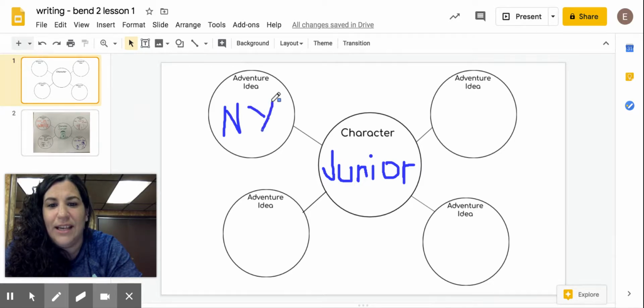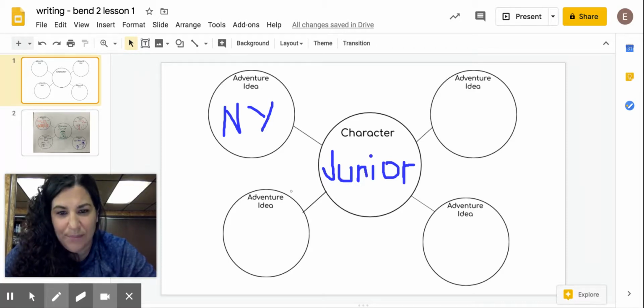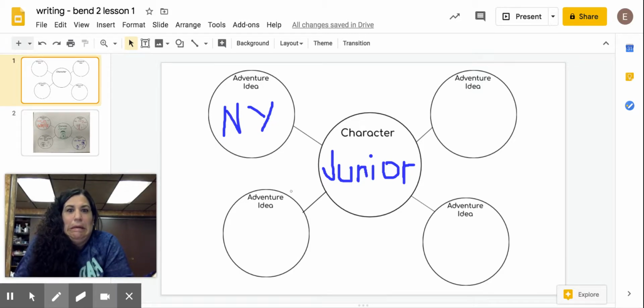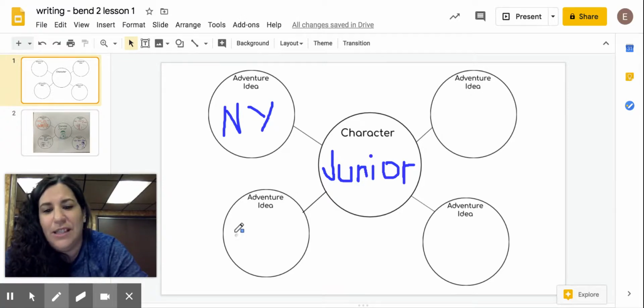Okay, so I'm going to put in this box, New York. Wow, that's one idea. I filled in one circle. Now I need to think of another idea. Oh my goodness, I thought of another one. Have you guys noticed that in all of my stories, Junior is always wearing a shirt with a piece of pizza on it? What if his shirt gets lost? Oh my gosh, that would be a big problem. I bet you Junior would be really, really upset if he couldn't find his pizza shirt. It's another adventure idea. I'm going to write shirt in this box to remind me that he loses his shirt.